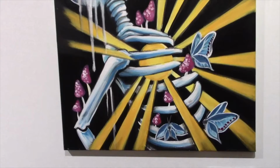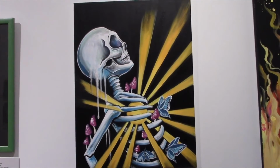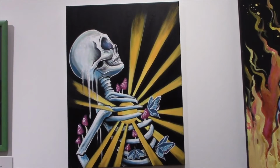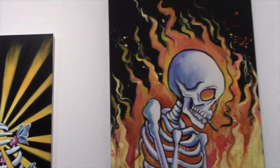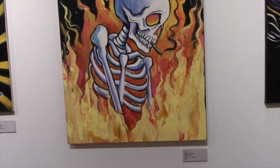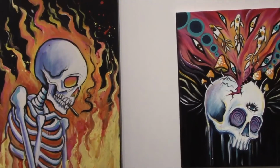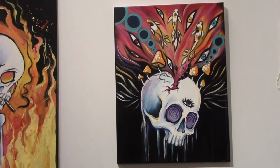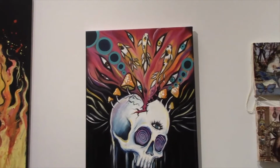Okay, we have a couple pieces here by Tessa LeBaron. These are all acrylic on canvas. The first one is Regenerate. The second one is Burnt Out. You don't always think of a skull having lungs to be able to smoke a cigarette, but here it is. Hey, if you can think it, you can make it happen. Here's another one called Bonehead, and Tessa has a studio over in Negative Space in the Midtown corridor of Cleveland.